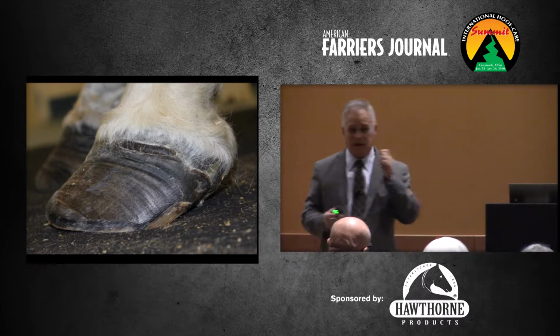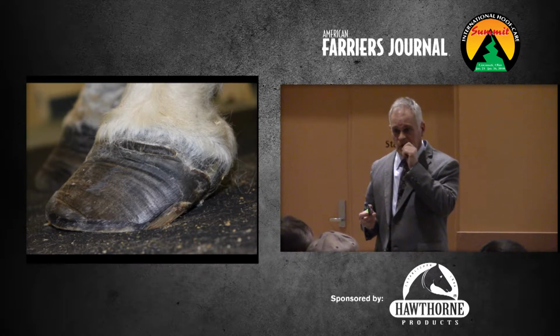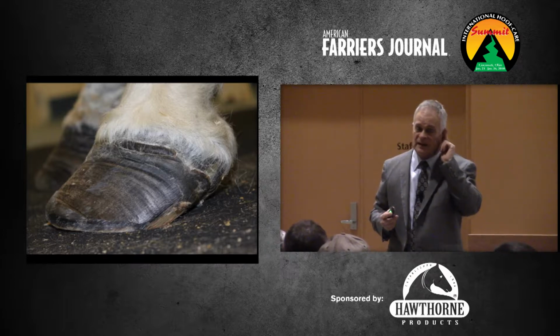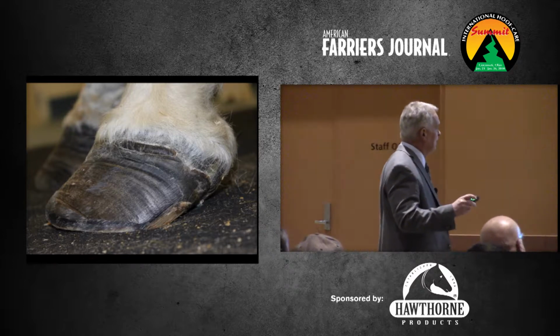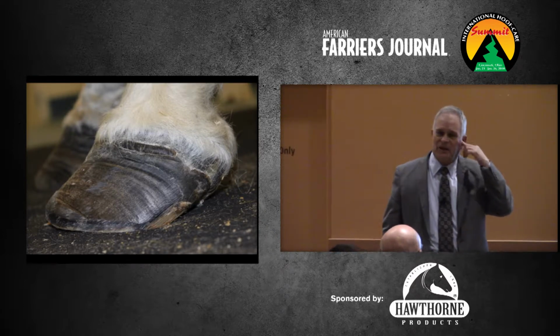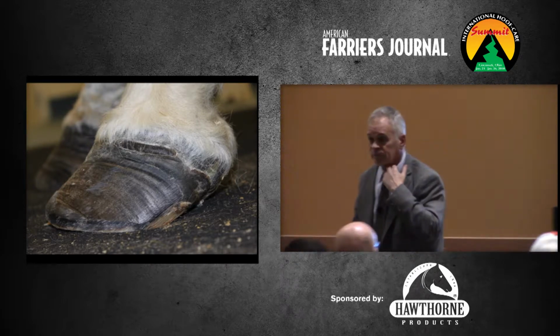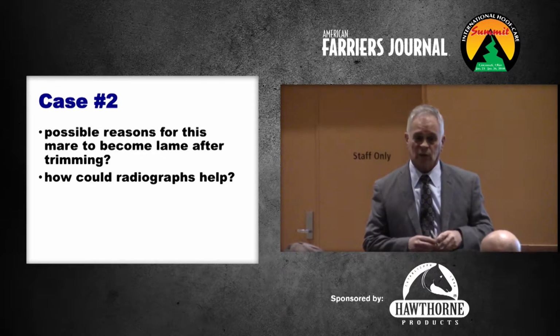Okay, anybody want to comment, or what can you tell? Yeah, she hadn't been radiographed since her laminitis 3 years ago. So my question would be, why would you think she might become lame after getting trimmed? Give me some reasons. So lack of vertical depth, sole depth.